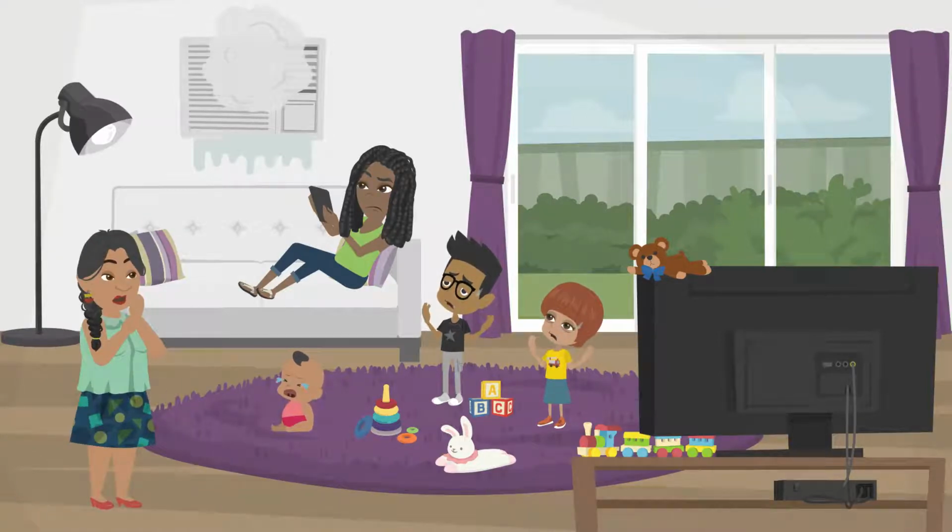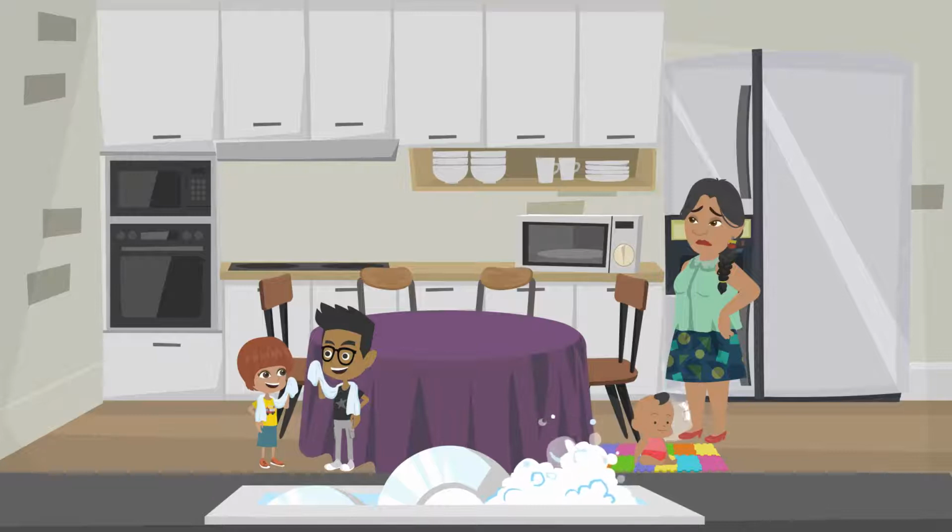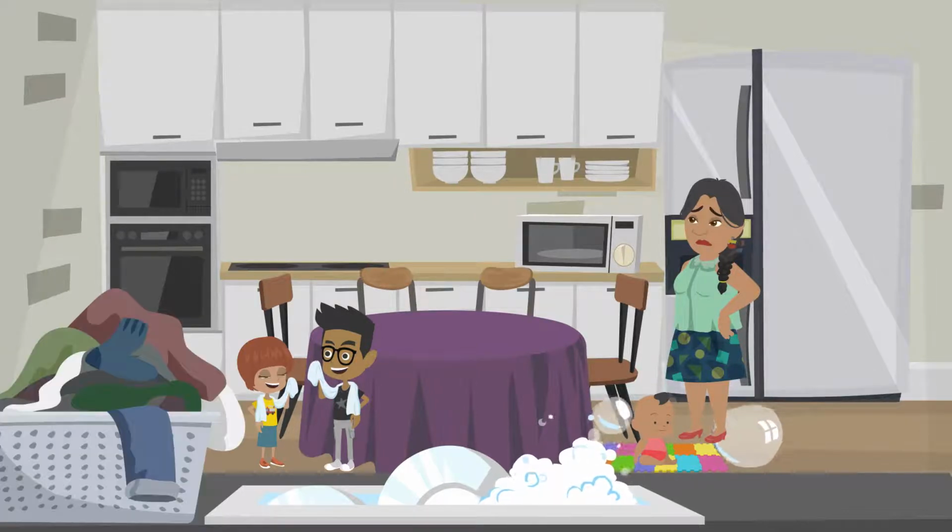The baby is crying, the air conditioning is not working, and the children's toys are everywhere. What a complete mess. In the kitchen, the dishes are piled up in the sink. The baby's diaper needs to be changed. The children need to be showered after playing outside. The laundry isn't done. And Diana still needs to figure out what's for dinner.